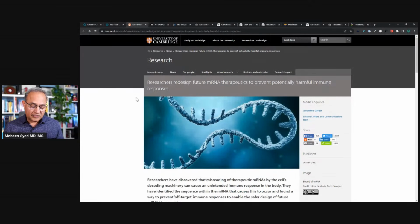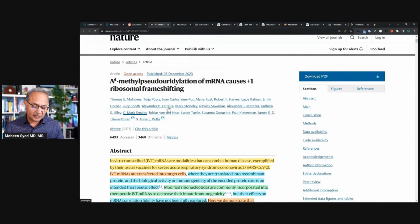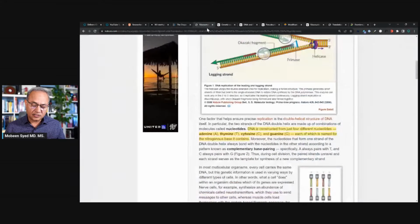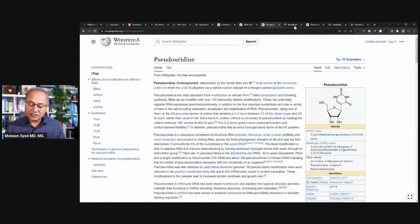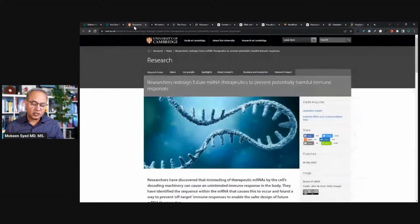Okay, so then this is the University of Cambridge, their article about this particular study. Here is the study: N1 methyl pseudouridylation of mRNA causes +1 ribosomal frame shifting, and that's what we're going to talk about today. Then there are some supporting links as well that we might use during our discussion, plus you can use them as you are reading about this study. I cannot thoroughly explain the whole study. It would take hours. However, I would go through enough that then you can look at the paper as well and kind of find your way around this.